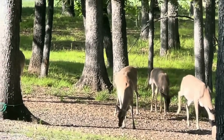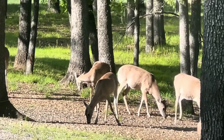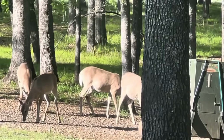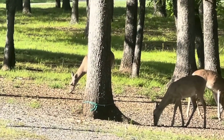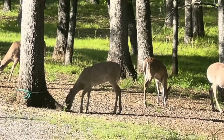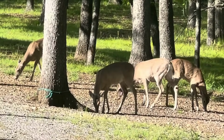My goodness sakes alive. And I think the other 2 are just maybe young ones that are not old enough to have been bred yet because they don't look very fat. But my goodness, look at those 2 girls right there. They are definitely carrying twins, I bet you. That is so exciting because it's just about any day now. Well, of course, here we are toward the end of April. It could be that those 2 right there may have had babies and they may have them hid out there somewhere. That's always a possibility.